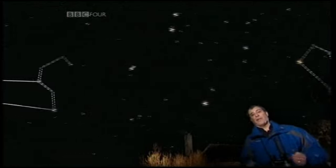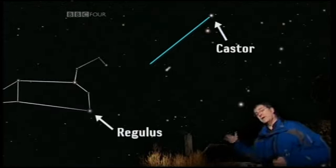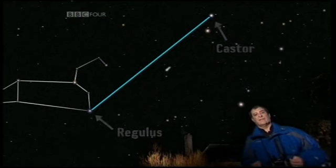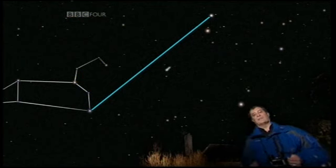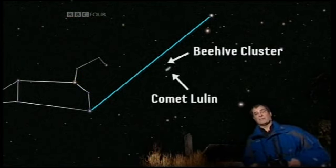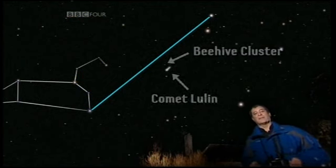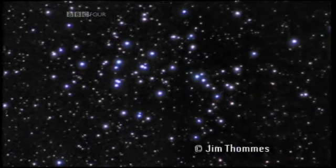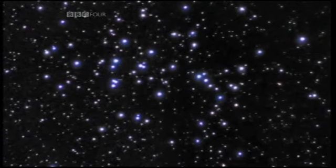Okay, once we've got that, we can draw a line between Castor and Regulus, find the midpoint of that line, and then just below that region there is a lovely open cluster of stars which is known as the Beehive cluster. This is bright enough to be seen with just the naked eye, but a pair of binoculars will pick it out very well indeed.